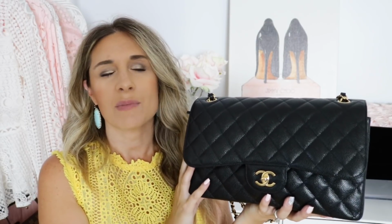And the final positive I want to mention is this bag is so classic, it's never going to go out of style. So if you add this to your collection, not only is it going to be classic now, but 20, 30 years down the road, it's going to still be in style. It's just a great piece to add to your collection, and I'm so glad I did.